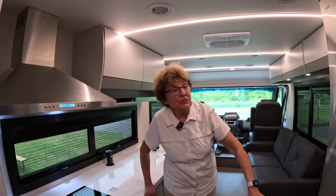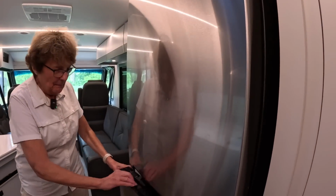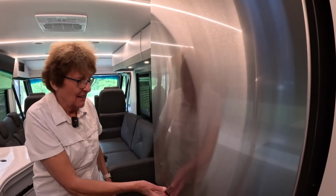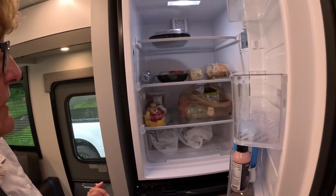Beautiful GE refrigerator. Yeah, it is, and nice. I like the freezer on the bottom, and it's huge. And this is up high too. Yeah. So, oh, what a lovely refrigerator filled with all kinds of goodies.